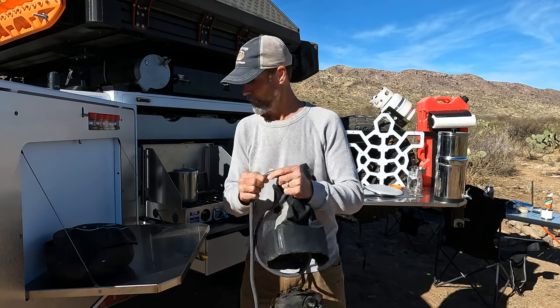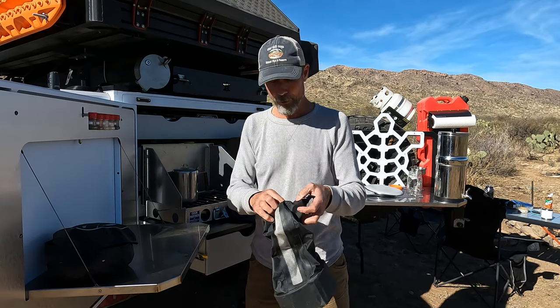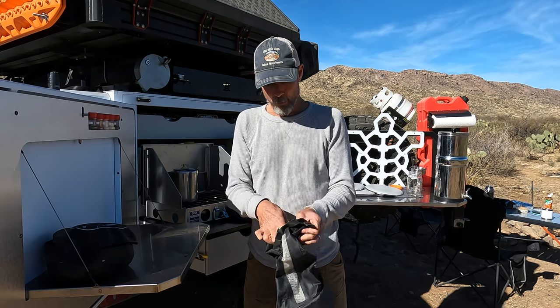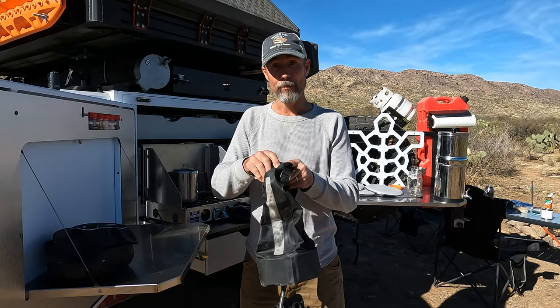That looks pinched. So we're heating up some water right now. We're gonna also get some hot water out of the trailer, but we're gonna make sure we get nice warm water in here, and hopefully this hose will work on this thing and then we're good to go.